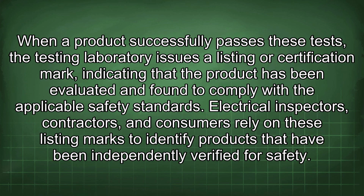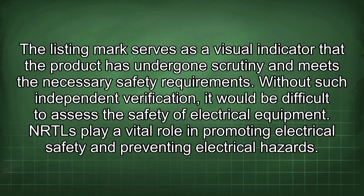When a product successfully passes these tests, the testing laboratory issues a listing or certification mark indicating that the product has been evaluated and found to comply with the applicable safety standards. Electrical inspectors, contractors, and consumers rely on these listing marks to identify products that have been independently verified for safety. The listing mark serves as a visual indicator that the product has undergone scrutiny and meets the necessary safety requirements.